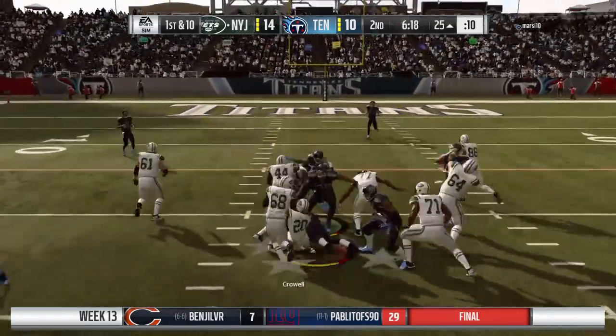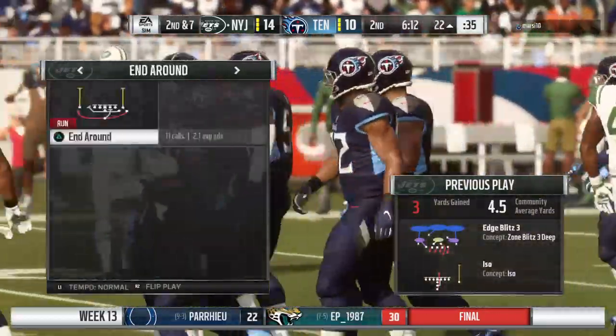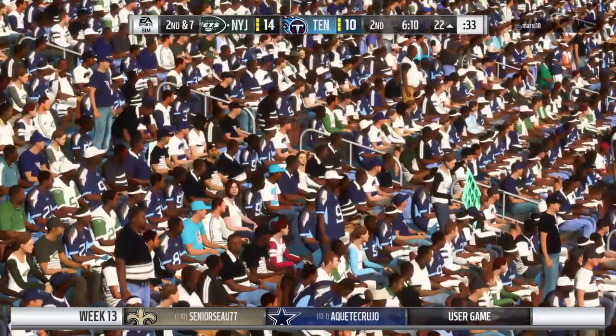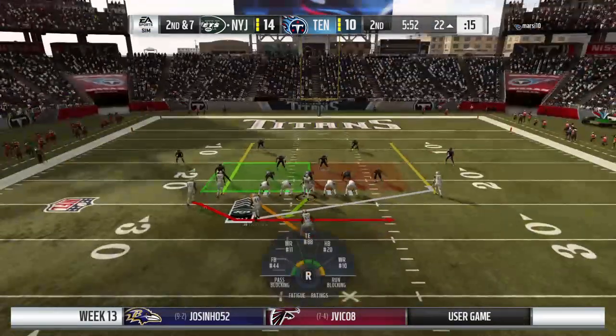Here's a give to Crowell. And give him about 3 as he gets it down to the 22-yard line. They tried a quick hitter inside, but that one was swallowed up because what they're hoping, those big defensive linemen will take the bait and move laterally and open up a crease that they can run through. Didn't happen on that play.